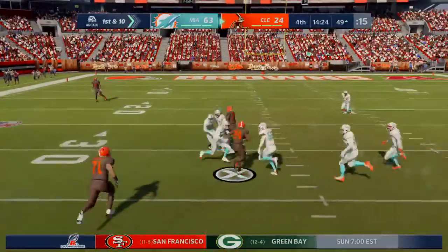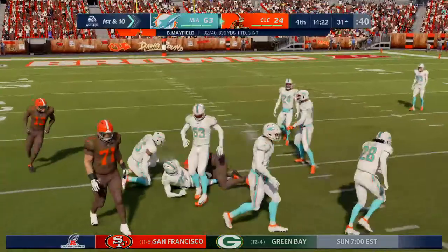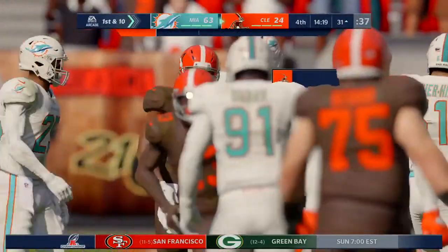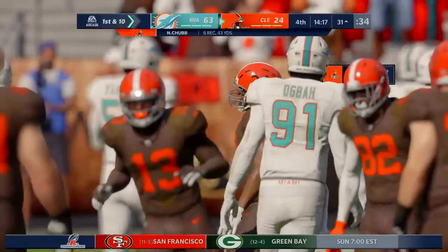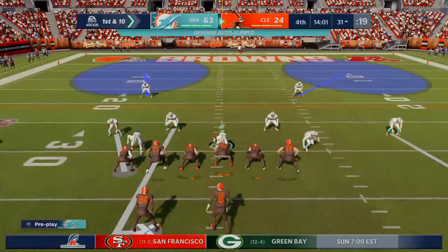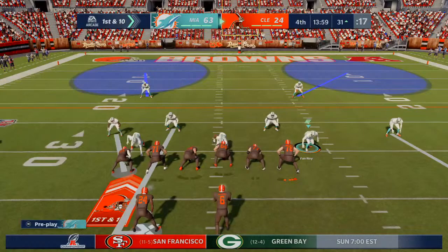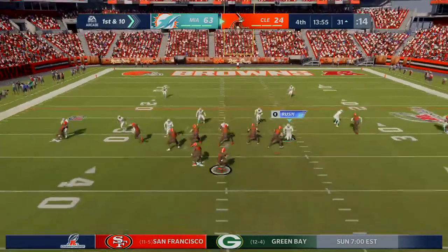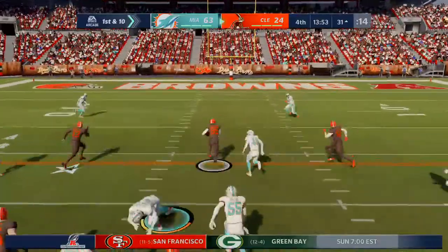Mayfield this time gets it off to Chubb. And past the 35, he'll be dropped a yard or two shy of the 30. The catch and run, good for 18 and a first down. Well, this game was decided a while ago, and that completion there is going to artificially inflate his passing numbers. So right now, the only one really applauding is probably his agent as he thinks about angling for a new contract.